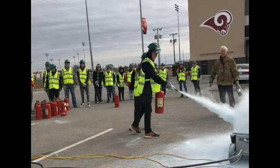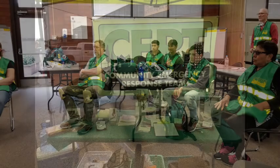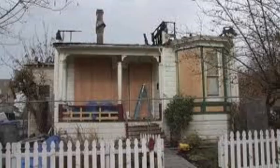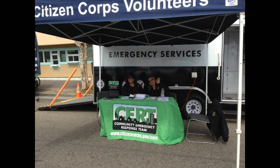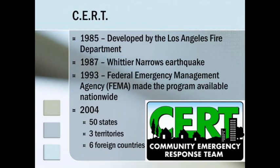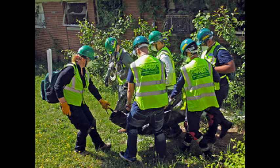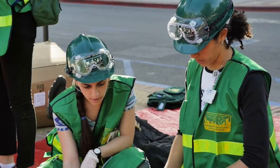and promotes basic disaster response skills development such as fire safety, light search and rescue, team organization, and disaster medical operations. CERT volunteers are trained to react safely, responsibly, and effectively to emergency situations, as well as support their communities during non-emergency events as well. The CERT program aligns with a consistent nationwide approach to volunteer training and organization that professional responders can rely upon during disaster situations. So what is the San Jose CERT basic course?